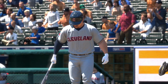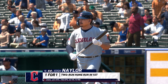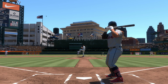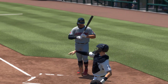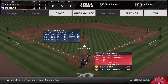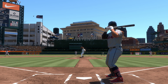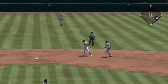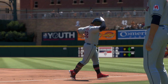Just missed. Missed with a changeup. 2-0. Risky. Maybe a little less aggressive on the mound right now after that home run, Chris. Yeah, it seems that way. You know, pitchers, they can come out, feel good, but then all of a sudden get touched up a little bit, and they start trying to throw instead of pitch. They're not trusting their stuff.